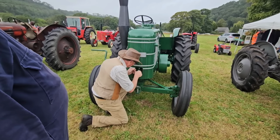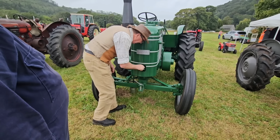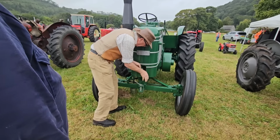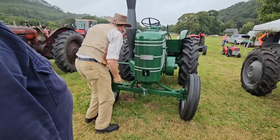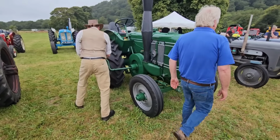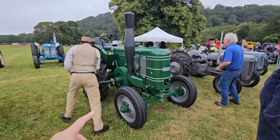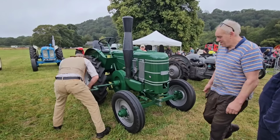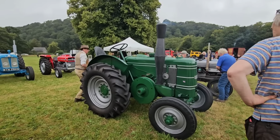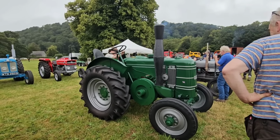So then you insert your lit glow plug. And then you have to get very manual. It's a huge single cylinder engine. I think it's a horizontal cylinder. There she goes. That is how you start a field marshal.